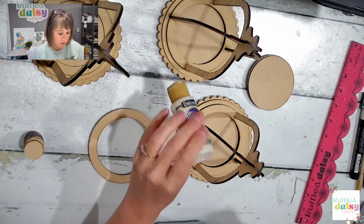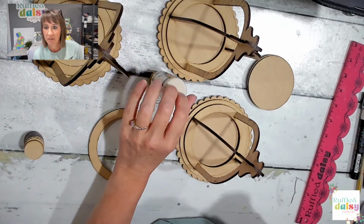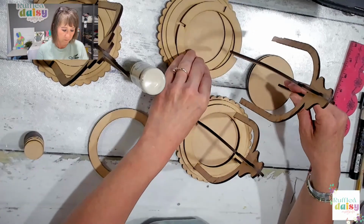A vintage white would be good. So this one's called Light Mocha. I think that's what we're gonna use. This is not going, yes, you do. That's right, Robin. You do get to use your VIP discount.